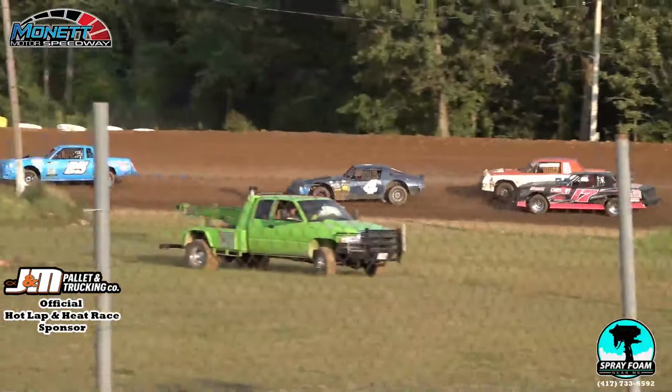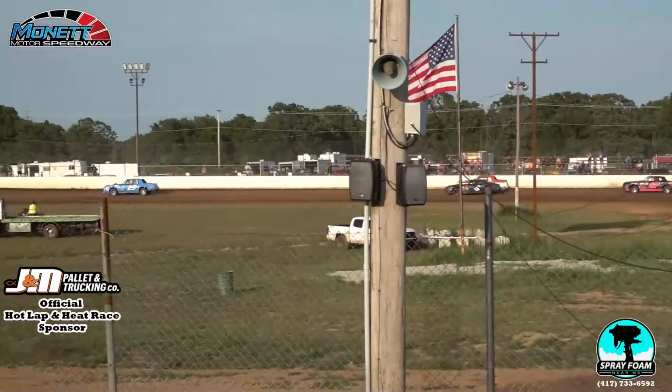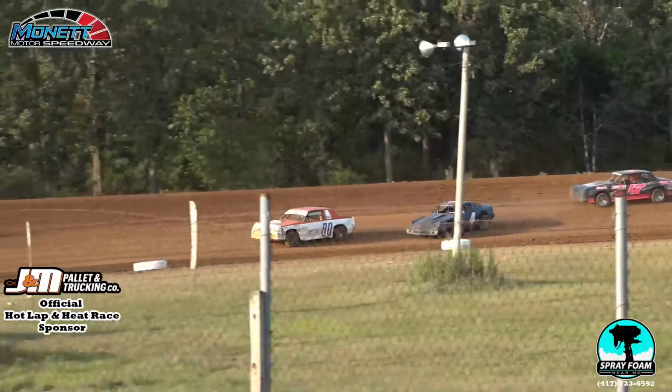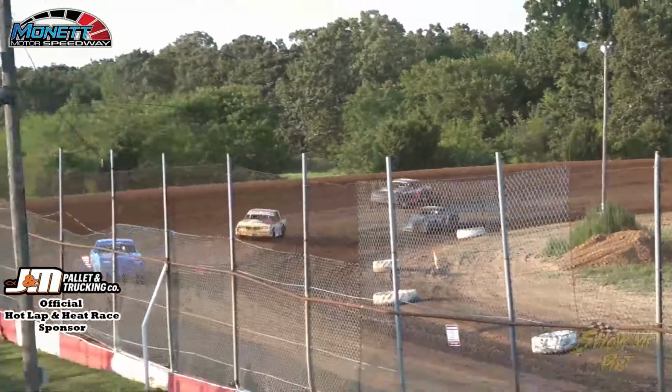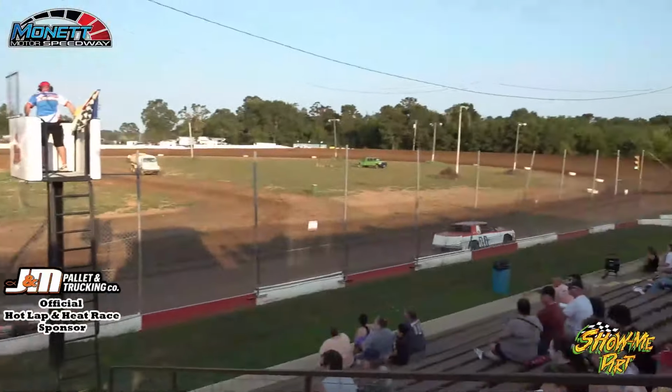Coming out of turn number 2 here. Dale Sinners, your leader, making his way down the backstretch. 00, James Adams looking on the outside. He's going to try to take that second spot away from Joseph Jackson. Jackson will move back to that third spot. Landon McLaughlin in that number 17 will do the same here.